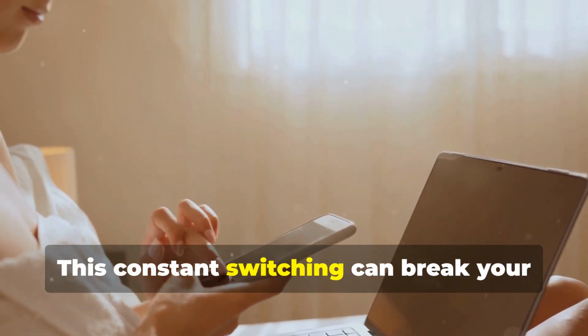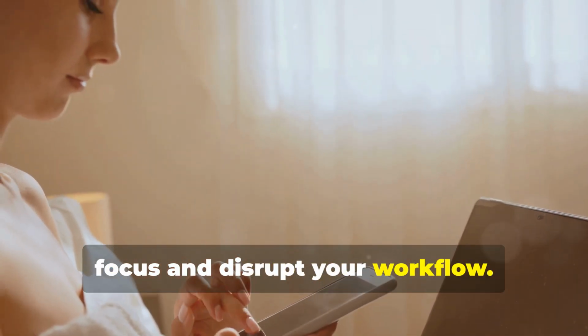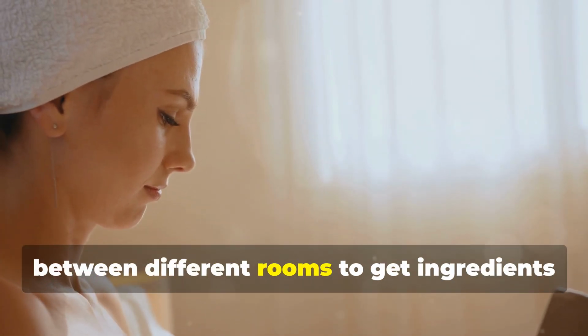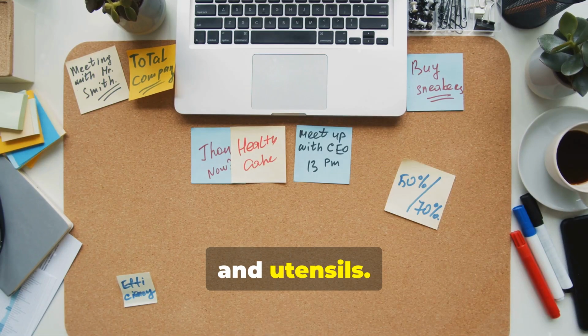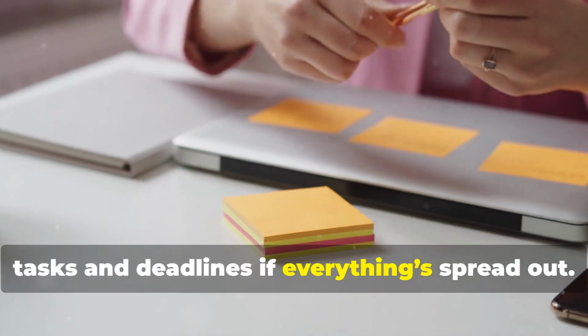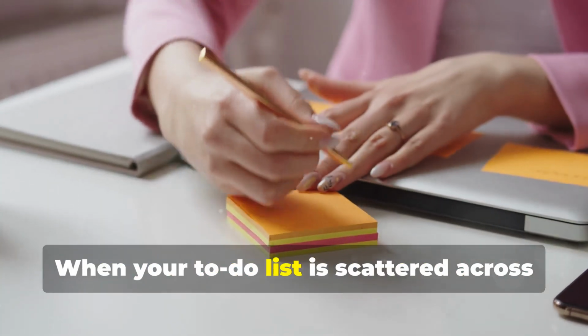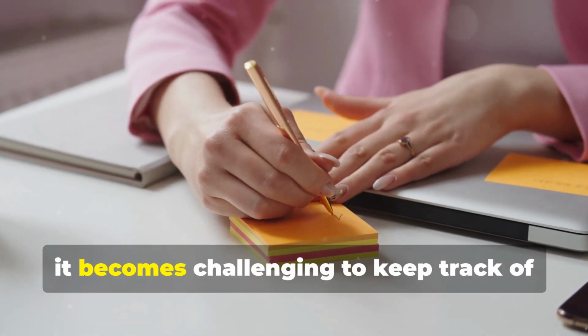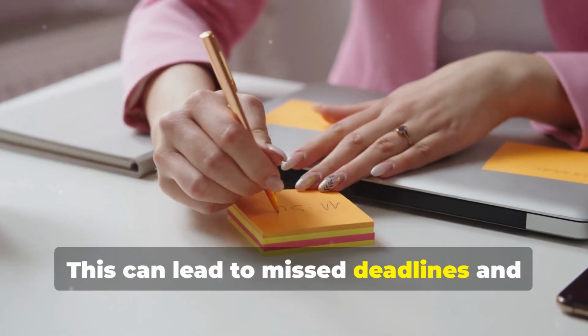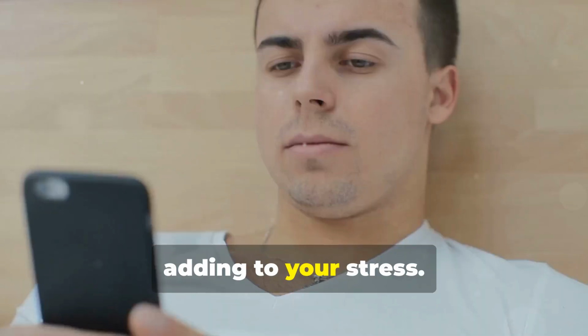This constant switching can break your focus and disrupt your workflow. It's like trying to cook a meal in a kitchen where you have to keep moving between different rooms to get ingredients and utensils. Plus, it's easy to lose track of important tasks and deadlines if everything's spread out. When your to-do list is scattered across multiple apps, it becomes challenging to keep track of what needs to be done and when. This can lead to missed deadlines and forgotten tasks, adding to your stress.